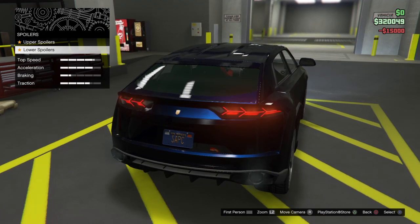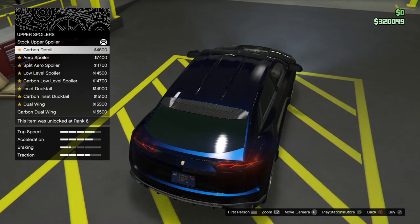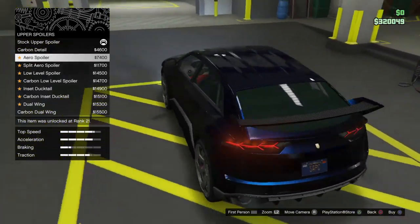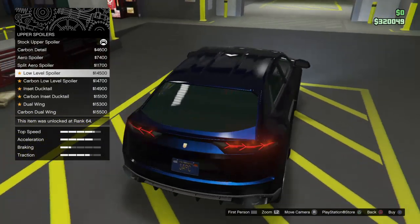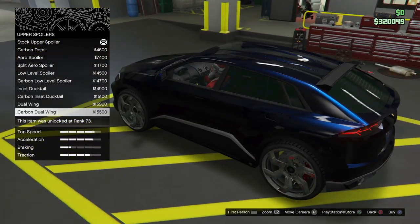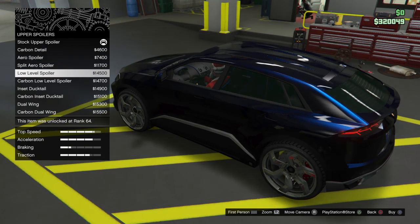I don't ask questions that I don't want to know. Okay, higher spoiler. Okay, you can change your spoiler. Oh, that's cool. Whoa! That's awesome, guys. Okay, this car has so many good options. Not a lot, but enough to say, what in the hell?